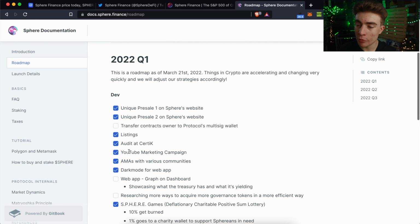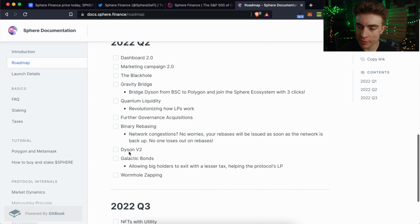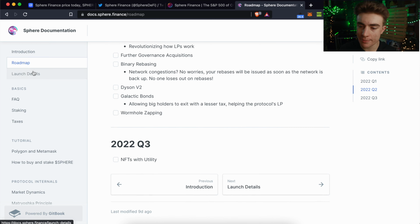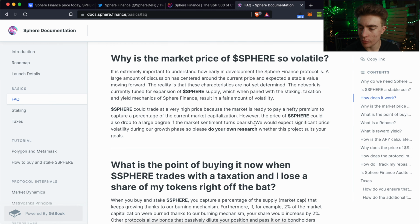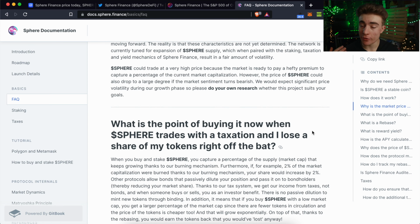So there's a more detailed roadmap in the docs. It's not like super crazy, but it does lay out a few more things. I do like how they phrase this here in the volatility of the price action. They did a really good job of wording this. Like always, if you're going to get involved in a project, always make sure you read through the documentation, you understand exactly what you're getting into.